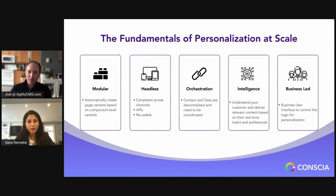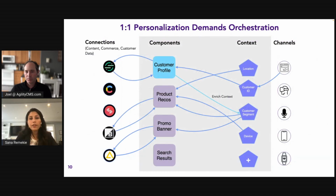Okay, so I think we've covered the first two, the modular and the headless concept. So the third concept is around orchestration, and this concept comes in when you're dealing with a composable tech stack with multiple content sources, multiple data sources, and you need to be able to orchestrate the content and the data to create that personalized experience. So if you go to the next slide, I'll give you an example of what orchestration entails.